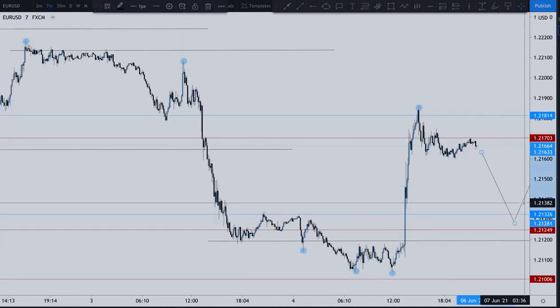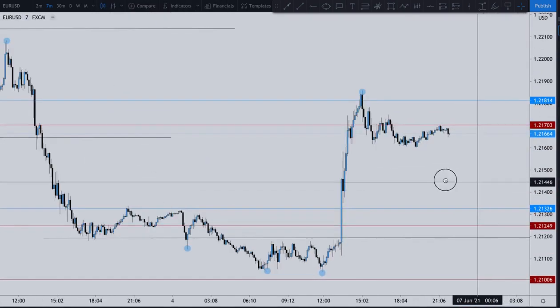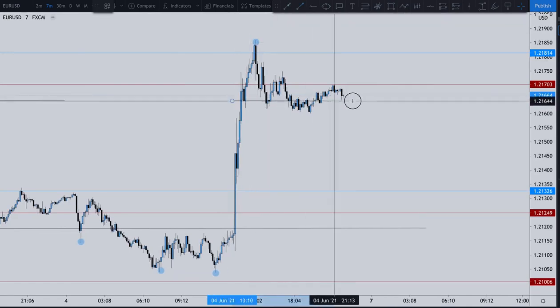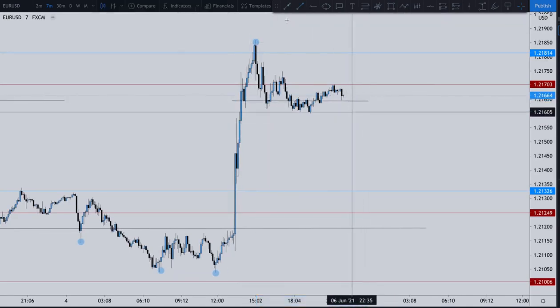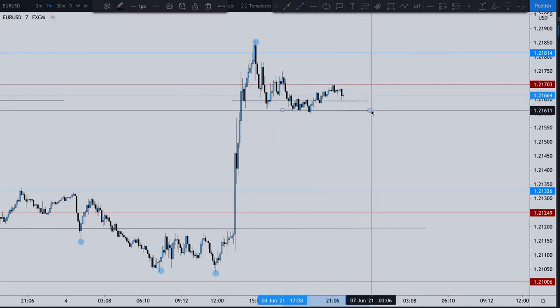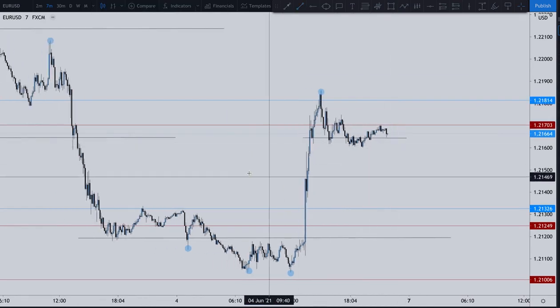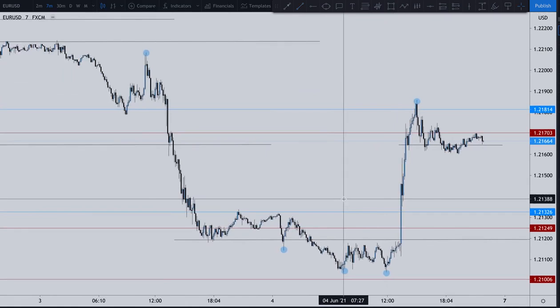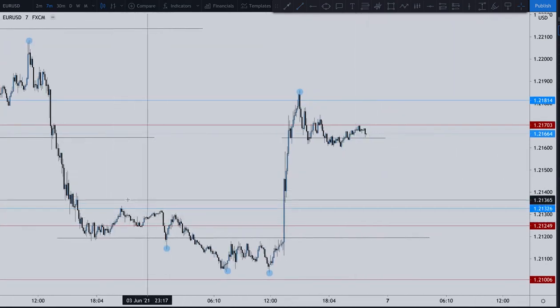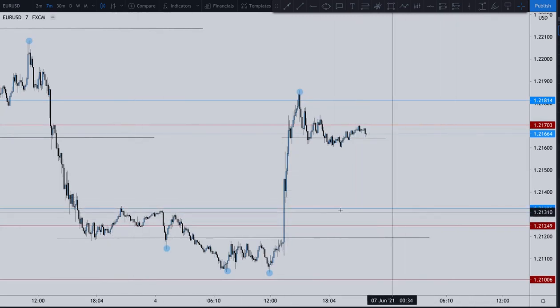All right, looking at the 7, I would wait for euro that needs to breach this. 1, 2, into the lower realm, and then you can see across here, you can see it by eye. This is a pretty good buy area.